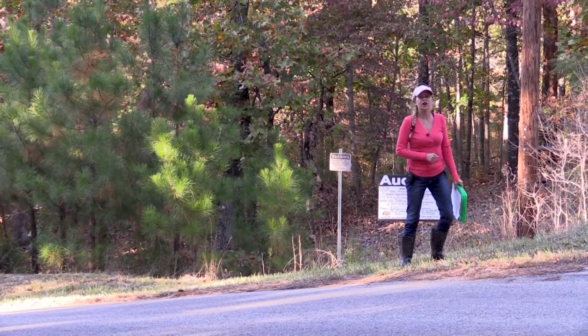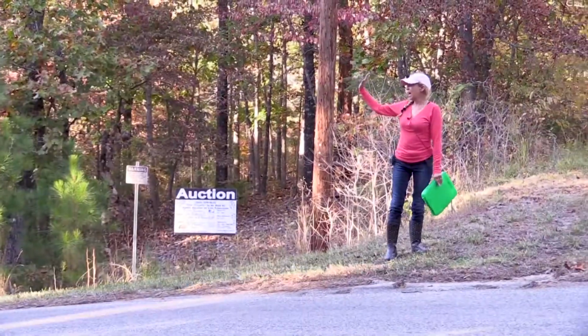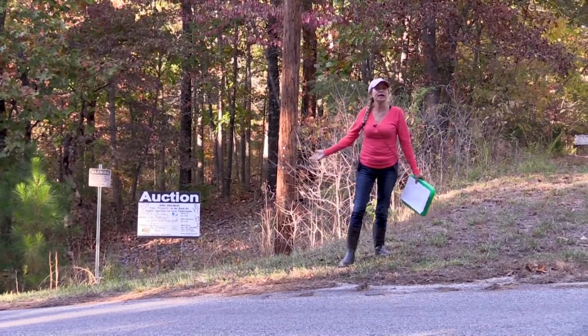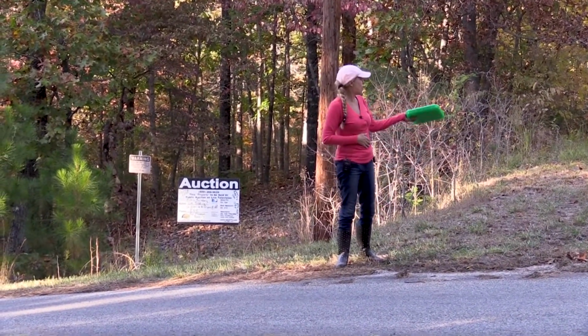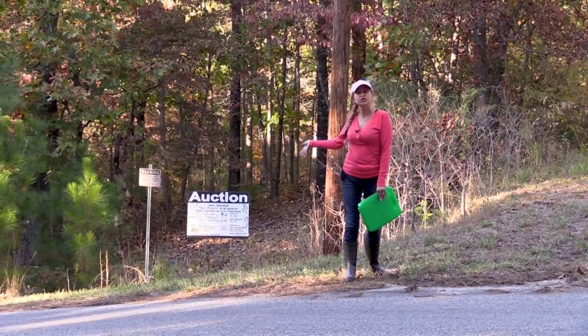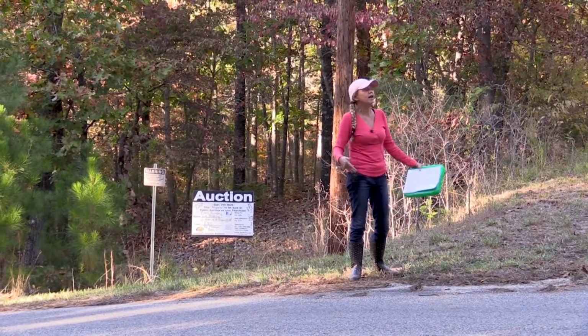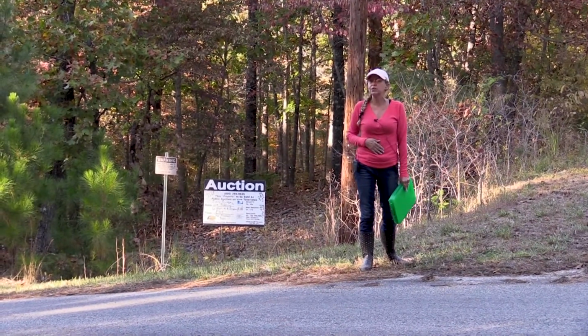Here comes another car, ladies and gentlemen. We're going to go ahead and wave to our neighbor. Hello. How you doing? Everybody here is so friendly. We were actually hoping to get a start earlier, but we did have a couple of people stop by. They're always curious about the signs. As soon as we start placing them, ladies and gentlemen, they want to know what's going on. So, of course, we have to stop and be friendly and speak with the locals.